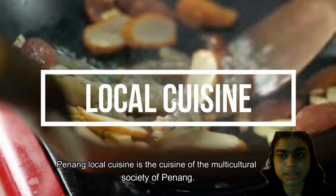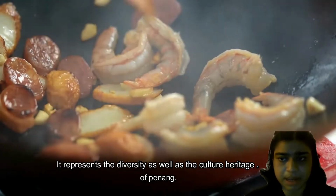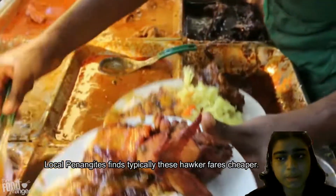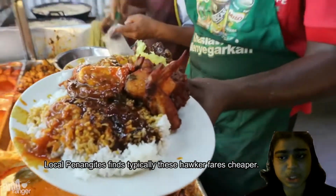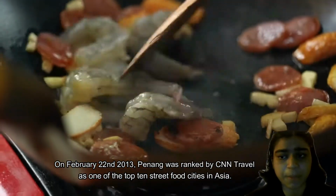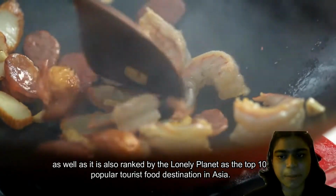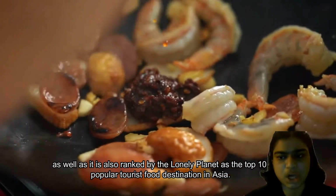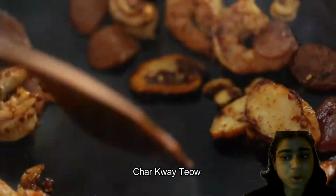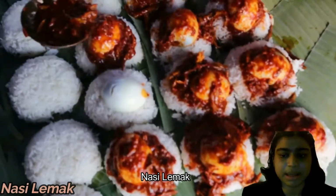Penang local cuisine is the cuisine of the multicultural society of Penang. It represents the diversity as well as the cultural heritage of Penang. Most of these local dishes are sold at roadside stalls known as hawker food. Local Penangites typically find these hawker fares cheaper. On February 22, 2013, Penang was ranked by CNN Travel as one of the top 10 street food cities in Asia, and it has also been ranked by Lonely Planet as one of the top 10 popular tourist food destinations in Asia. CNN Travel ranks Penang cuisine in the order of char kway teow, Assam laksa, Hokkien prawn noodles, nasi kandar, and nasi lemak.